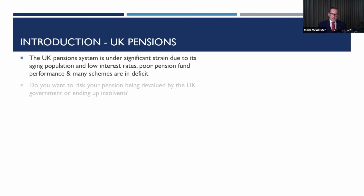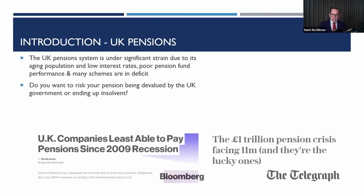Now, the UK's pension system is under significant strain due to its aging population and low interest rates, poor pension fund performance, and also many schemes are in deficit.